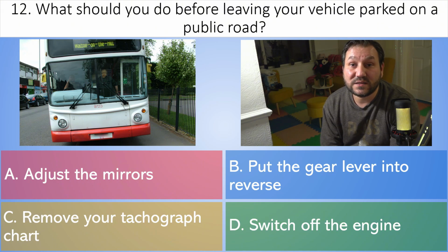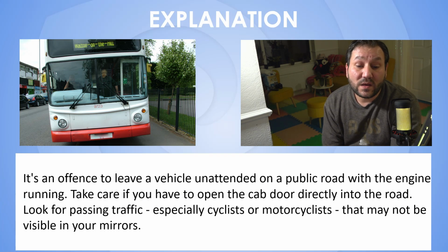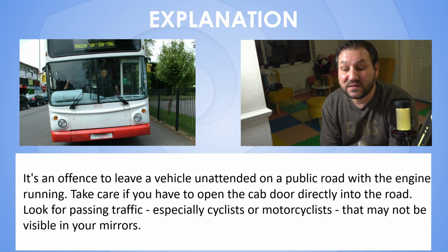The correct answer is D. Switch off the engine. Explanation. It's an offense to leave a vehicle unattended on a public road with the engine running. Take care if you have to open the cab door directly into the road. Look for passing traffic, especially cyclists or motorcyclists that might not be visible in your mirrors.